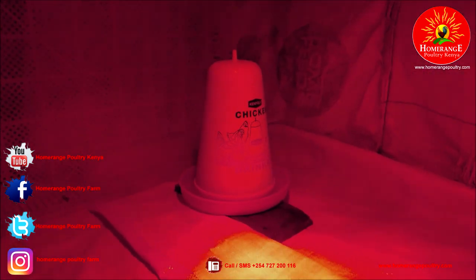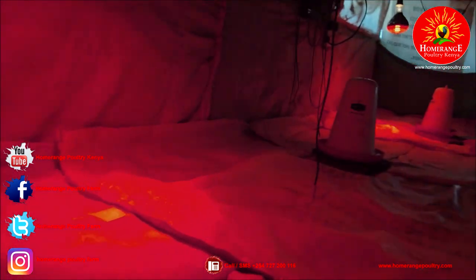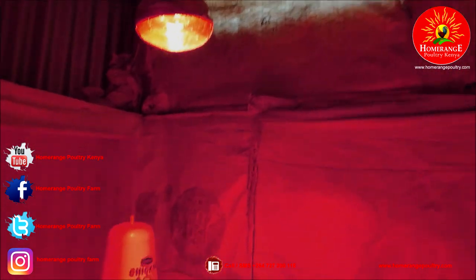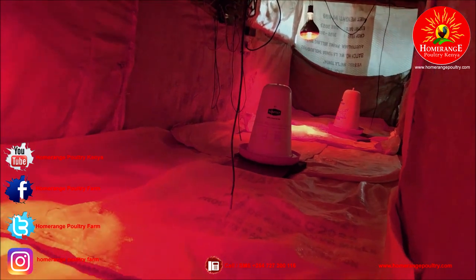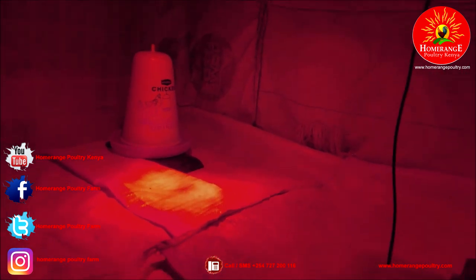You can see I have added the drinkers, the four drinkers. The heat is still on because I just restarted the system so that it can start heating again. So now I think we can comfortably say that this brooder is ready for the chicks. So you're going to bring them and start doing induction to them.